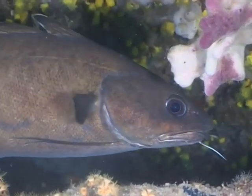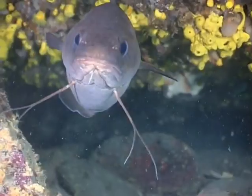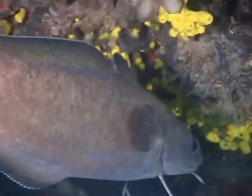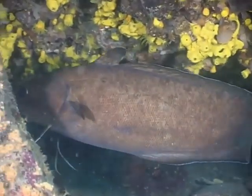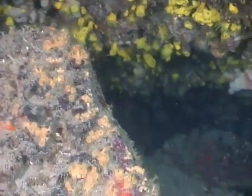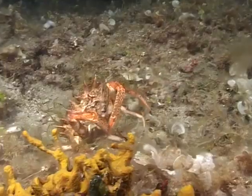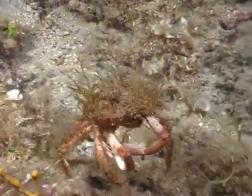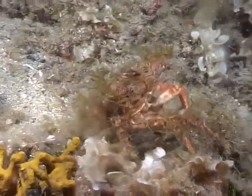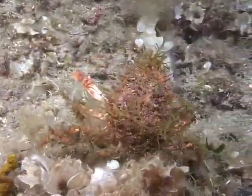Returning from the blue depths, we accidentally come across a forkbeard. Like the blenny, it uses the growth on its lower lip to look for food. As we start to leave, our lights flood a small sea spider. It is caught up in some rope on the bottom. People really should take care about where they throw away their waste.